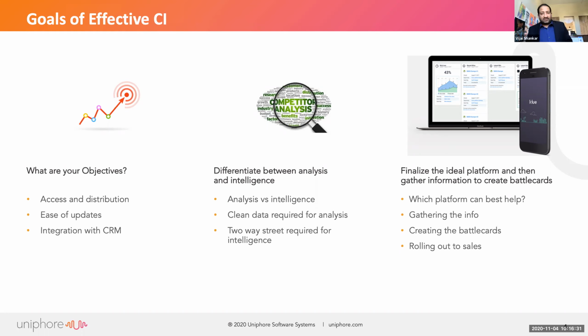Once you define the platform that can best help, then the second part is obviously gathering the information, creating the battle cards, and then rolling out to sales. So it's pretty straightforward in terms of what you want to accomplish.